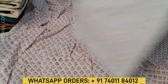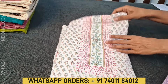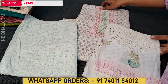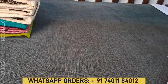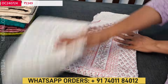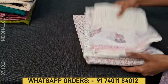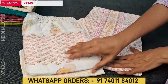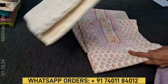We'll quickly take a look at the other colors. So only the block print color will vary. You can refer the picture posted, and description is given in detail for each and every product. The second color, it's with light green block print design. Next color, it's pink and gray color. And the bottom, we have gray printed design, and this is the dupatta. And the fourth one, it's with yellow block print design. So these are the colors available in pure soft cotton. Each set is priced at 1349.